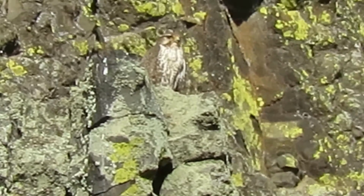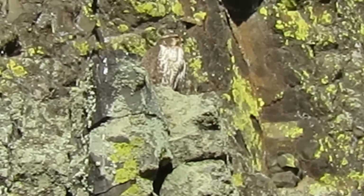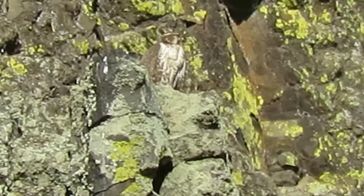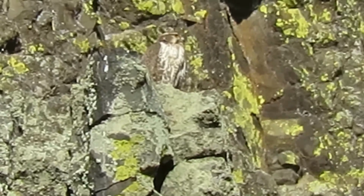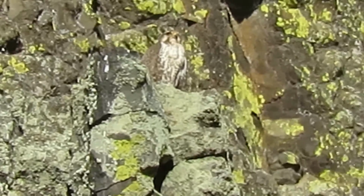We'll come back in 3 days. See how big the babies have grown. They grow very fast. And we'll document that. But that's with falcons and Cooper's hawks. You got to go every 3 days because the growth is so fast. It doesn't even look like the same bird in 3 days.